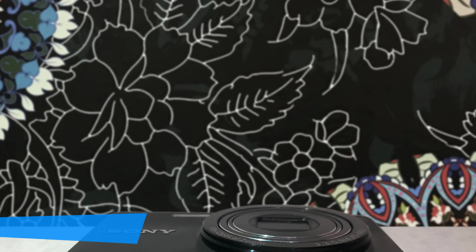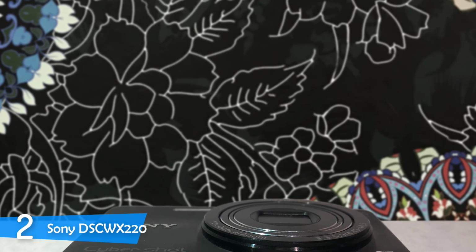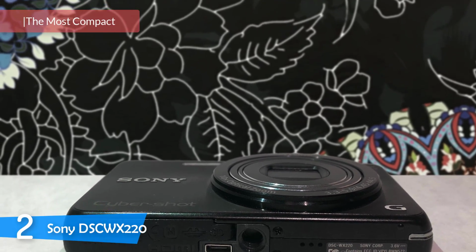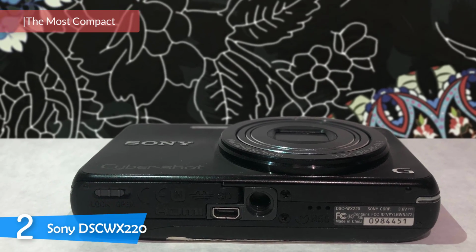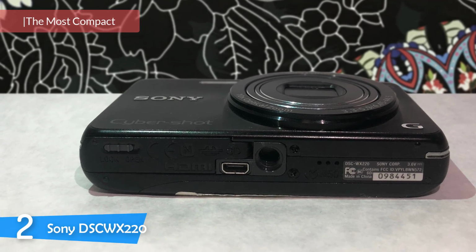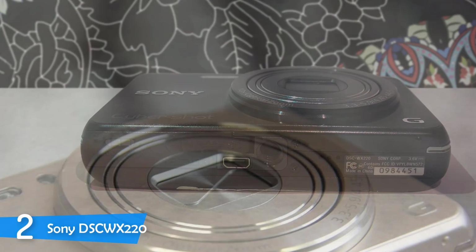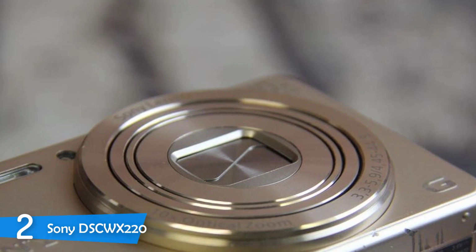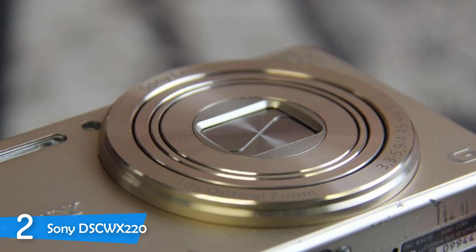At number 2, it's the Sony DSC WX 220. Sony's done a great job when it comes to point-and-shoot cameras lately, and one of the best point-and-shoot cameras on the market today is the Sony DSC WX 220. If you don't need any advanced camera, but you're not sure about your smartphone's ability to take photographs, you should try the Sony DSC WX 220.